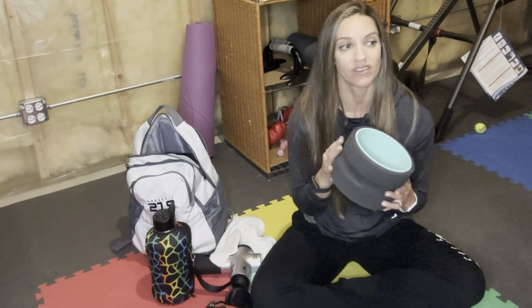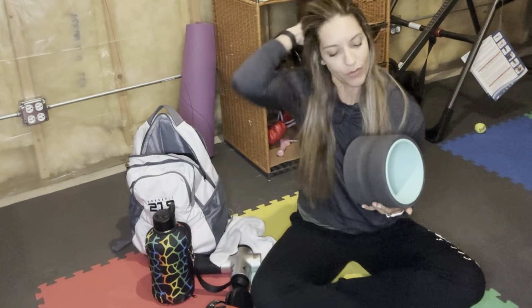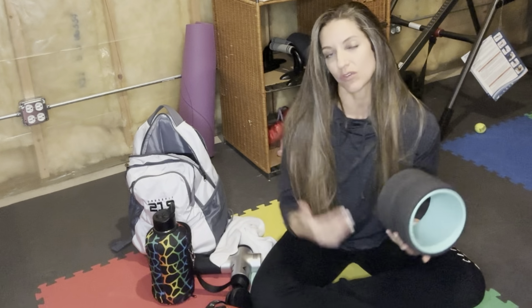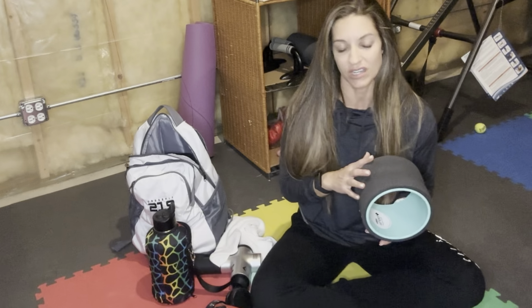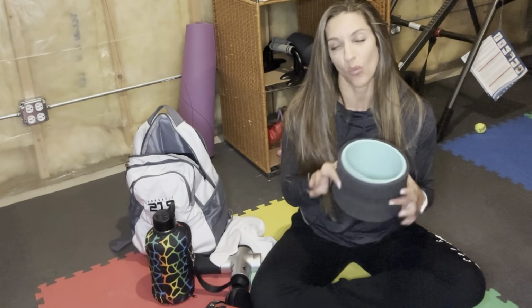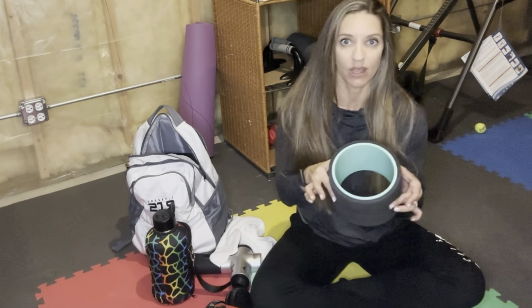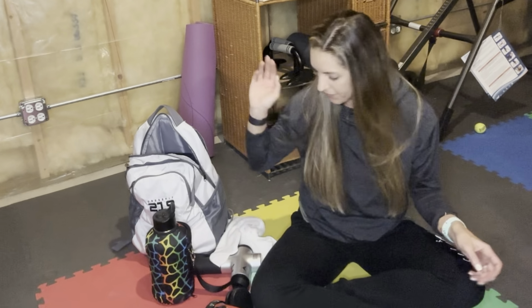Some people will even get cracks out of it, although that's not the main focus, but it'll help open up your hip flexors. There's different ways that you can use it, but this can be a really good way to help release some tension in your back, upper back, lower back, mid back, depending on what you're doing and which wheel you use. You can play around with that. So that's a great tool to have.